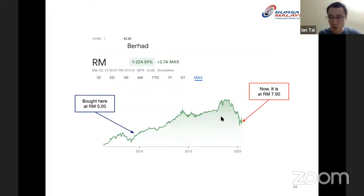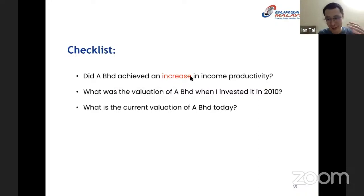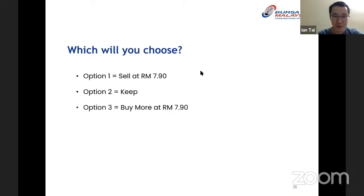So the first thing to do is to go through the checklist. Same old checklist. Question number 1: did A Berhad achieve an increase in income productivity? Question number 2: the valuation of A Berhad when I invested in 2010. And question number 3: what is the current valuation of A Berhad today? Let's take a look. By looking at this checklist, you can determine whether you should sell off at 790, keep, or buy more at 790.